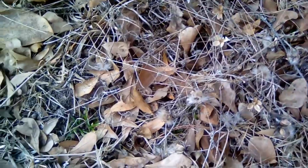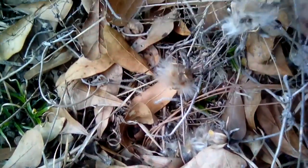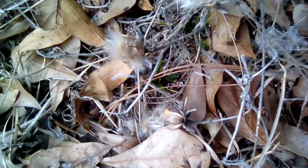And these little fuzzy things here are the seeds from the moon vine. It was a pink, or they call it pink. I think the color is more like a lavender, but anyway.